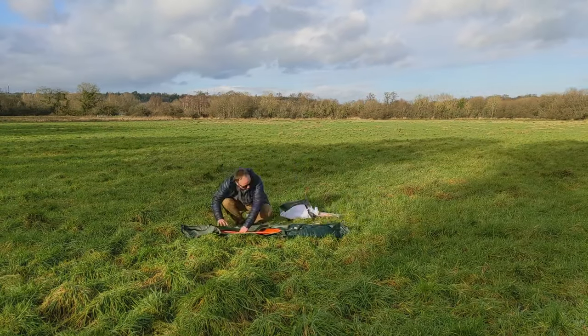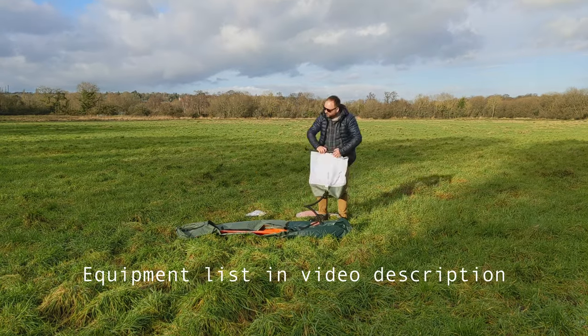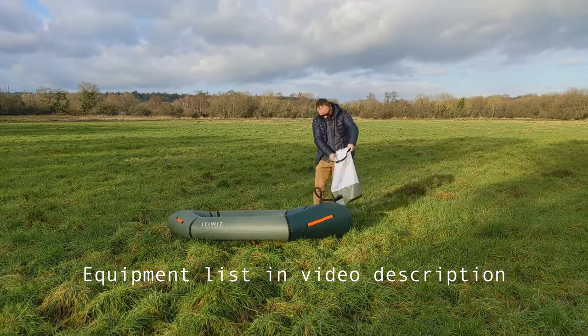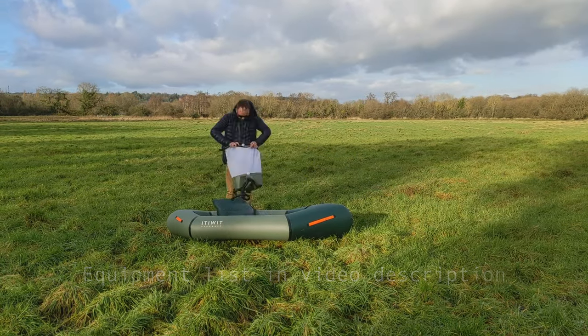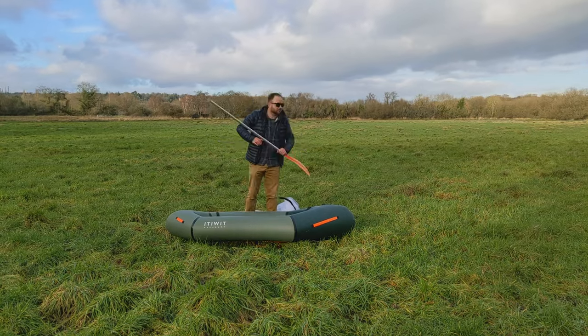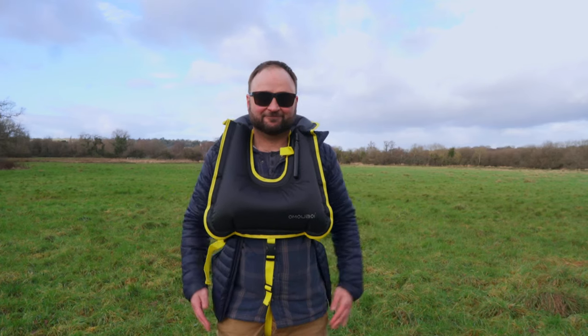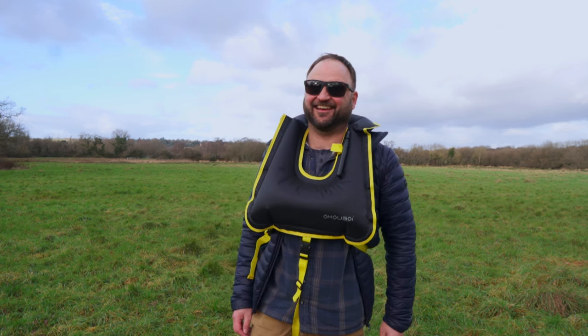After lunch, it's time to set up the Packraft, and it still blows my mind that I can carry an entire boat and everything I need in the back of my usual 30-litre rucksack. I even found this life jacket on Amazon that folds up into pocket size. And before you comment, yes, I know, I look like a dork, but safety first.